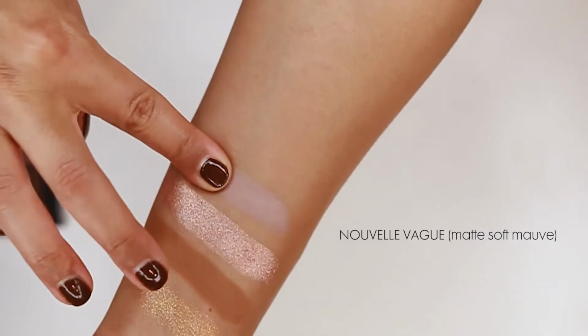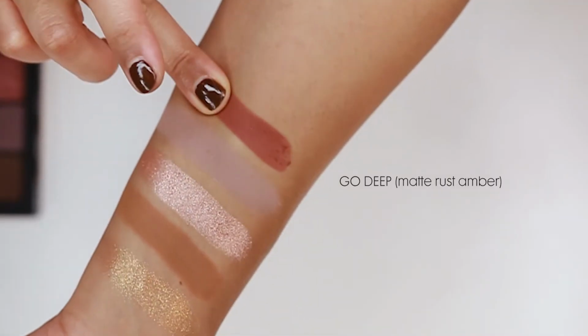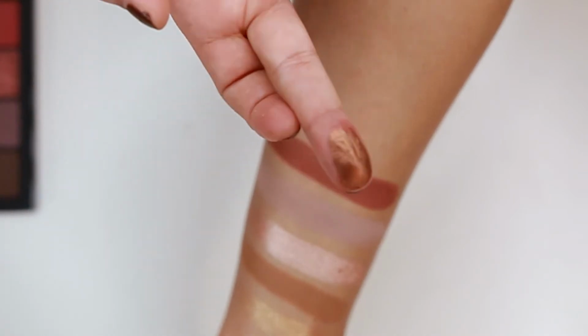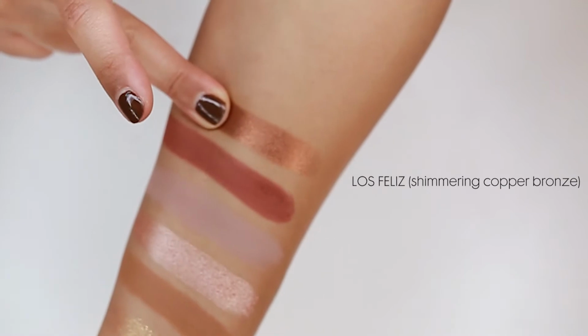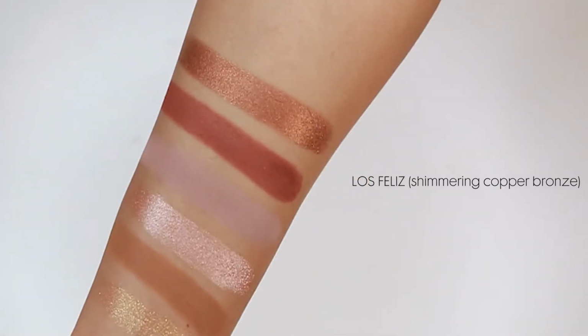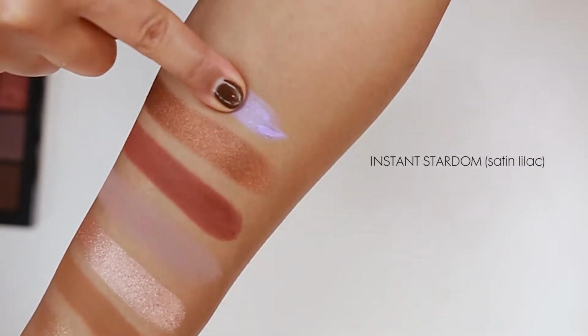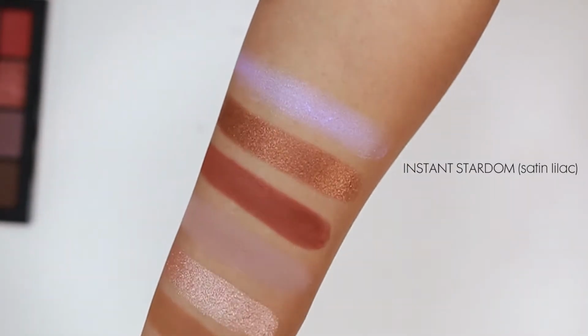I really like the shimmers and mattes in this palette. The texture truly is velvety, and the shimmers are stunning. I didn't like the satins, however. I found them to be a little chalky and difficult to blend, as you will see later in this video.